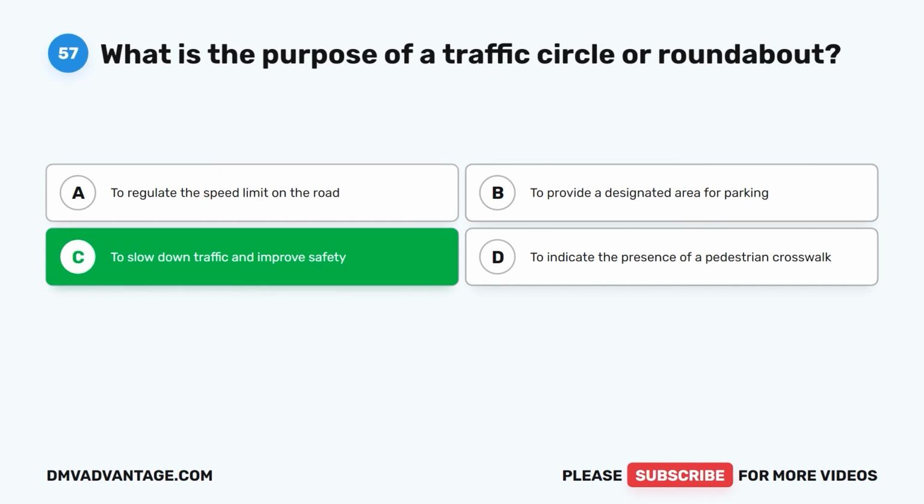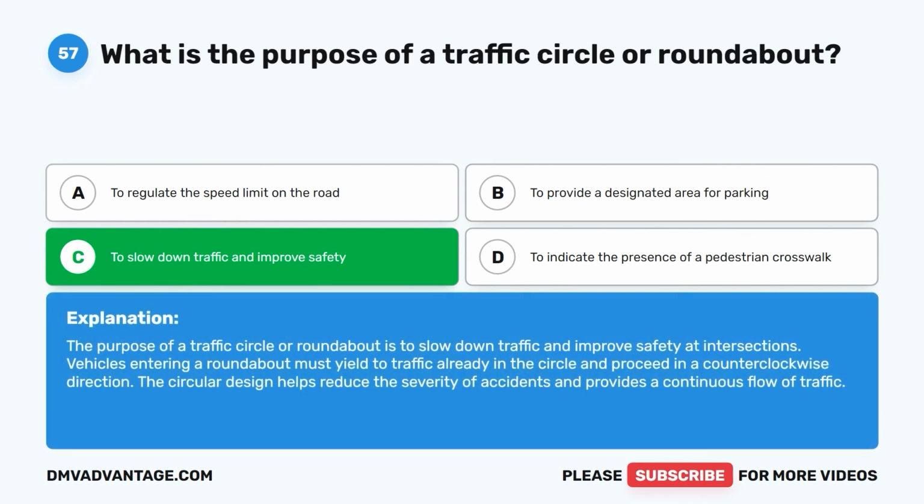The correct answer is C. To slow down traffic and improve safety. The purpose of a traffic circle or roundabout is to slow down traffic and improve safety at intersections. Vehicles entering a roundabout must yield to traffic already in the circle and proceed in a counterclockwise direction. The circular design helps reduce the severity of accidents and provides a continuous flow of traffic.